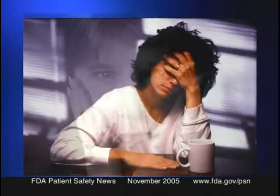Now, isotretinoin has also been associated with psychiatric symptoms. There's been an association between taking the drug and symptoms of depression, suicidality, and psychosis. And for that reason, FDA has strengthened the labeling to help practitioners and patients identify and manage these risks.